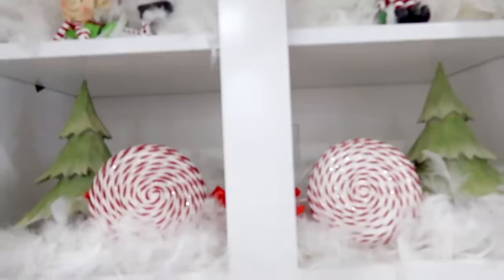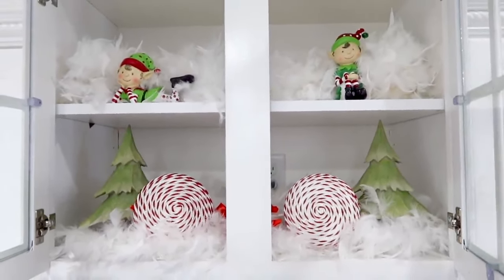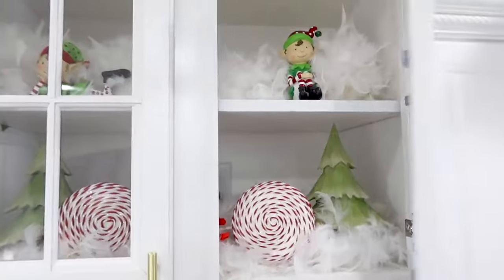So this is how the space turned out. I love how the white feathers give it a snowy effect, and the trees and the elves are just that perfect pop of color over there, and the lollipops added that candy theme that we have throughout the house.